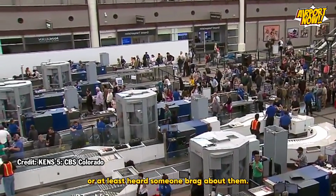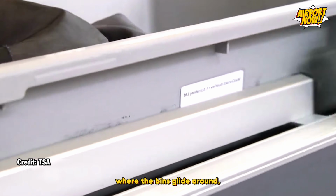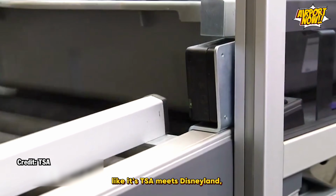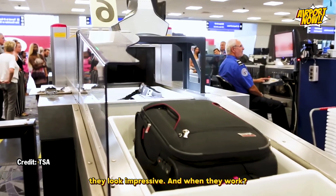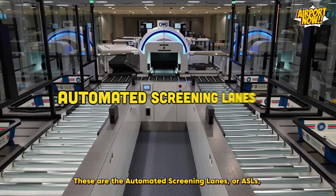You might have seen them, or at least heard someone brag about them. Those sleek new lanes where the bins glide around like it's TSA meets Disneyland. They look impressive, and when they work, they're fast. These are the automated screening lanes, or ASLs.